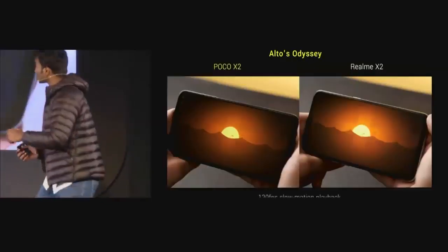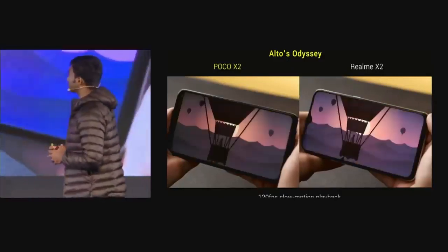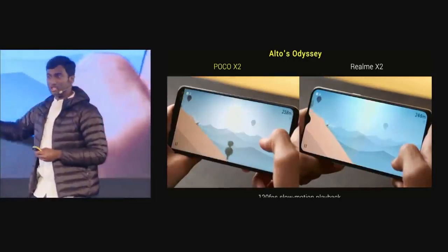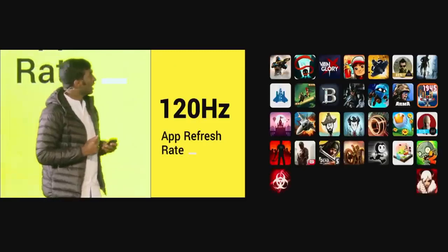We are playing Alto's Odyssey here. On the left, you are seeing Poco X2. On the right is the Realme X2. See here on Realme X2, there are jitters or stutters coming in, whereas Poco X2 is much smoother. So it gives you a very beautiful experience while you're playing games that support 120 Hz.